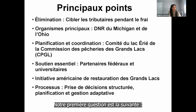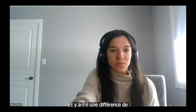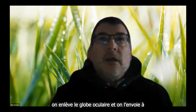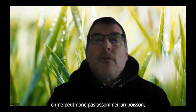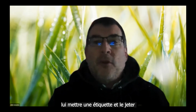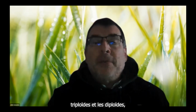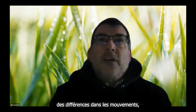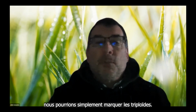Our first is, are you tagging diploid or triploid grass carp, and is there a difference in movement between the two? So the problem is, to do ploidy analysis, what we've been doing is removing the eyeball and sending them to La Crosse, Wisconsin. So you don't want to beat up a fish and put a tag in it and throw it in the river. It's non-productive. So really, we don't know the ploidy when we tag them. So we are tagging both triploid and diploid. And a great question. They're still analyzing the data, but it would be really interesting to see if there are differences in movement, because boy, if there weren't, we could just tag triploids.